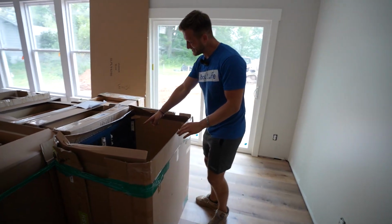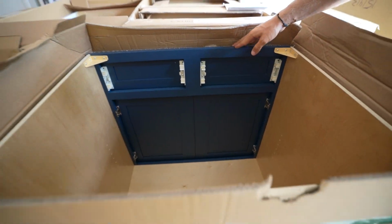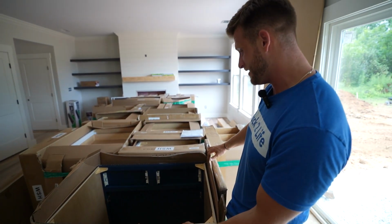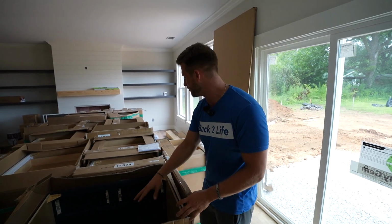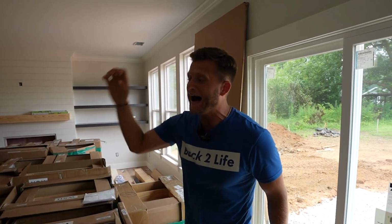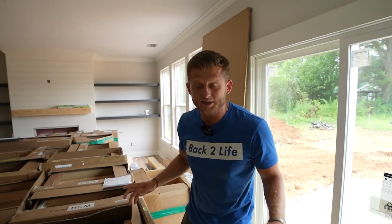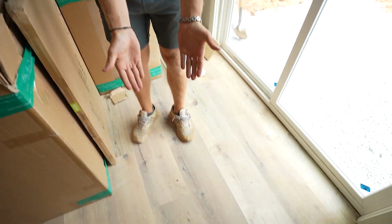Look at this. Look at this color in here. Just a little sneak peek for him right here, Paul. A little bit of that navy right there. This is actually, I think, for the laundry room. So that's gonna be great. We got all kinds. We got a beautiful island. The kitchen cabinetry, everything in this house is gonna look phenomenal, especially with, guess what? The flooring that came from Lillian Cabinets.